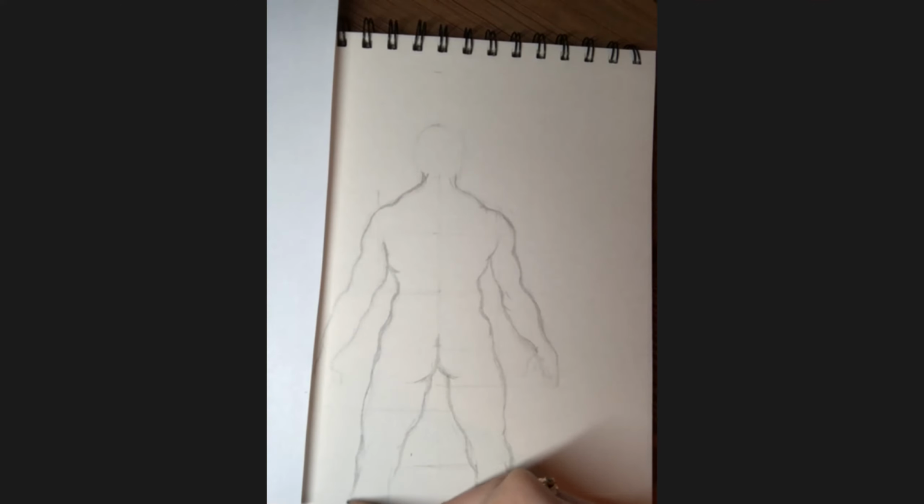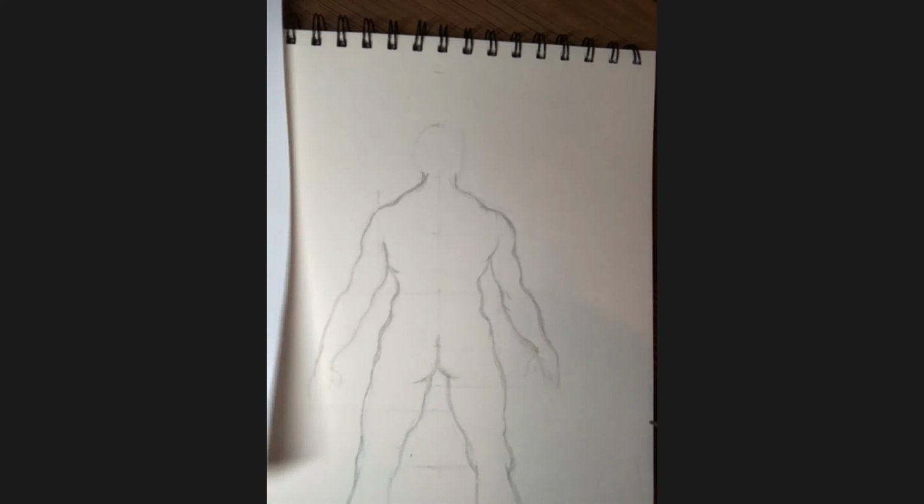We've done a similar exercise a few weeks ago. I think Valerie has been participating in that one. You've done an amazing job, Valerie. We were drawing a sculpture of a man. This one is a female. So I'm quite happy with the proportions of this man in my drawing.